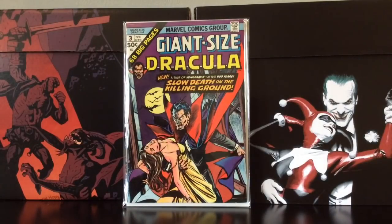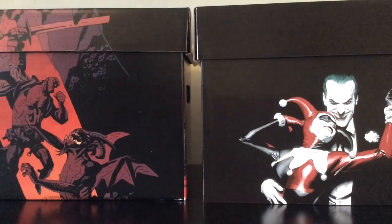Giant Size Dracula, number 3. Really glad to snag this one. I think I need only 2 more giant size, and I'll have them all; I believe they only came out with 5. Anytime I can find them in a very fine grade like this for $5, I am psyched. Tough to come by in good condition. They're square bound and from the Bronze Age. We all know how that goes.